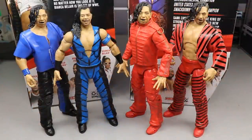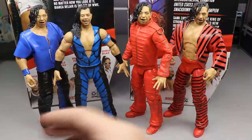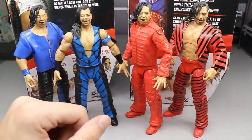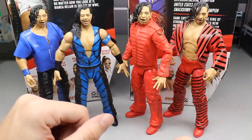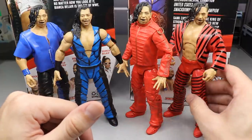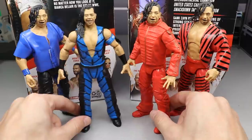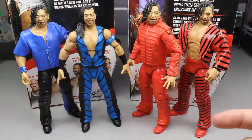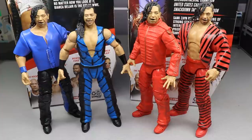And then for our Shinsuke Nakamura comparisons, guys, here is Shinsuke Nakamura Elite 81. Up next, the Survivor Series Elite. We have the Ultimate Edition, and then we have the Elite 63, all of which are pretty damn good. It's so ridiculous that I remember sitting here reviewing the Elite 63 and the Ultimate Edition and the Survivor Series figure, and here we are taking a look at Elite 81. We're going to be at Elite 100 very, very soon, and I have to wonder what they're thinking for Elite 100. They got to be thinking something crazy, right?